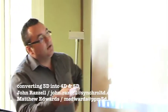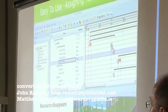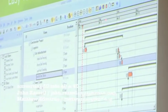Now, as you can see, the resource disappears as it is before the due date. When we say before the due date, there's a little red line there. Can everybody see that? Little red line up there going down. That little red line going down is called the focus time, and it slides up and down the time scale.